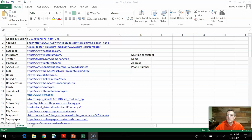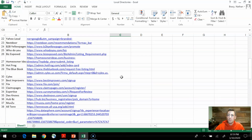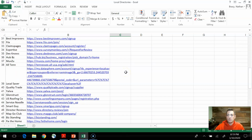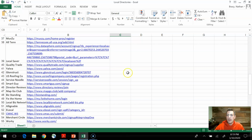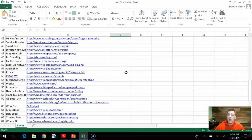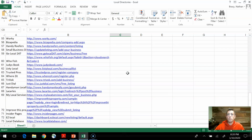So what I have is a simple Excel spreadsheet that has roughly 80 different websites on there that you need to go on and create a profile on each of those different websites. A lot of these you're going to know. Probably through about 23, 24, you might know these different websites, but then it's going to start getting a little different, a few websites that you don't know what they are. But you need to go and click on these websites and create profile pages. Again, the more of these that you have, the better off you are for Google to be able to find you much easier than what it probably is right now.